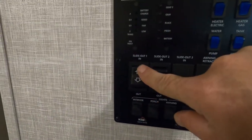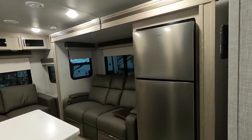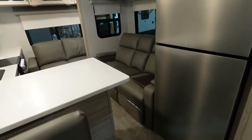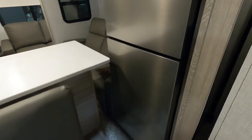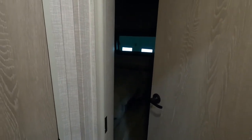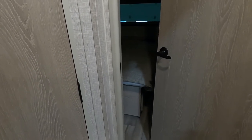All right, we're going to come to our control panel. Here's slide one in. Again, these utilize every inch they can, so make sure that you get everything out of your way. I want you to hear that noise. It's okay to hear that. That is just the slide mechanism telling itself not to come in any further, and kind of a reminder to yourself to go ahead and stop pushing the button. I like to leave that door cracked if I bring that slide in, just so I know I've left nothing in the way and I can see if it stops for any reason.